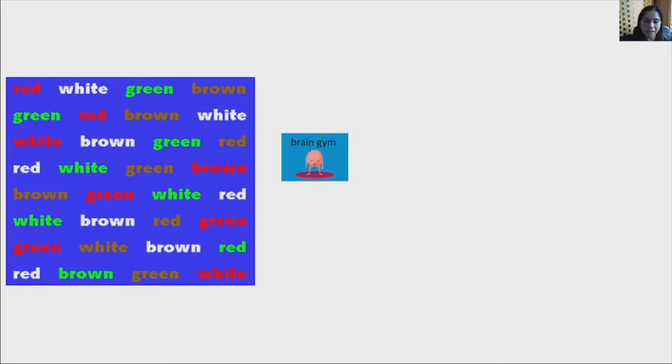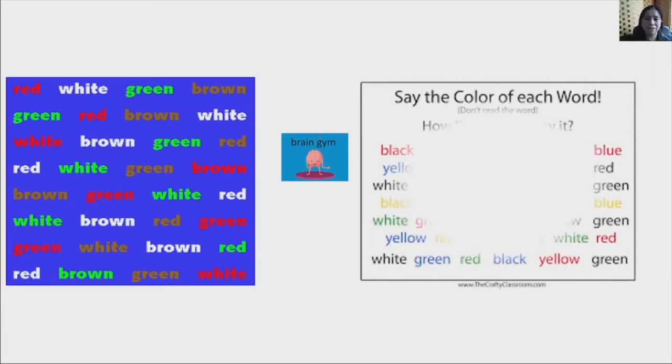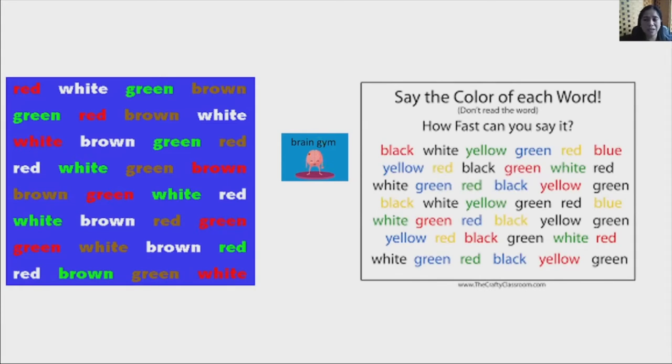This demonstrates that you are adept at using the left side of your brain. But what if you are given this? You're going to say the color of each word. For example, the word is black, but we are not allowed to read it. We have to read it by its color.